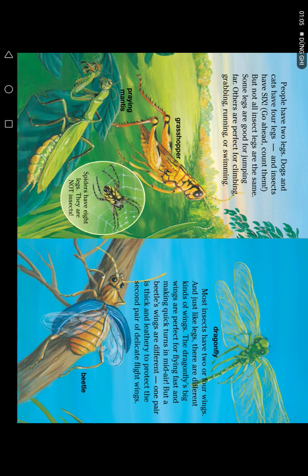People have 2 legs. Dogs and cats have 4 legs. And insects have 6. Go ahead, count them. But not all insect legs are the same. Some legs are good for jumping far. Others are perfect for climbing, grabbing, running, or swimming.